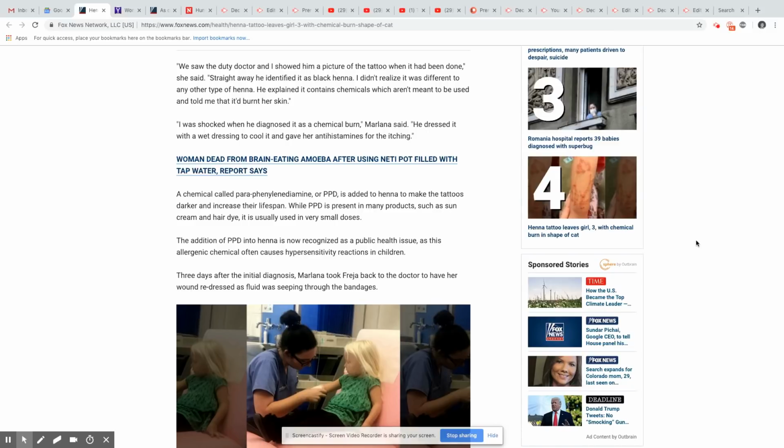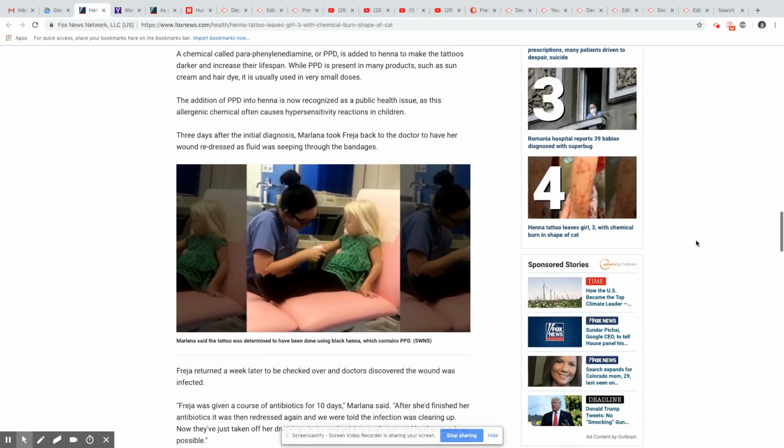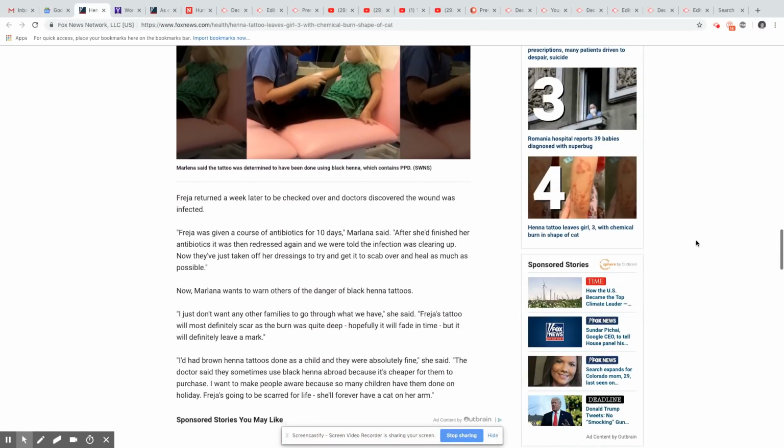The addition of PPD into henna is now recognized as a public health issue, as this allergic chemical often causes hypersensitivity reactions in children. Three days after the initial diagnosis, Marlena took Frida back to the doctor to have her wound redressed as fluid was seeping through the bandages. Yeah, you can see her getting that done.